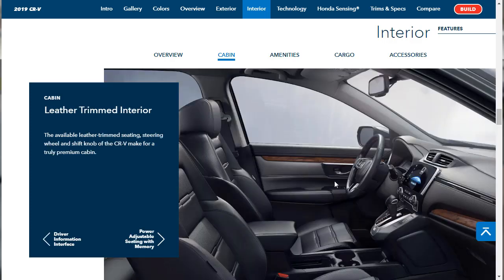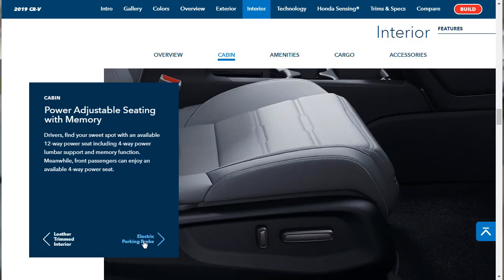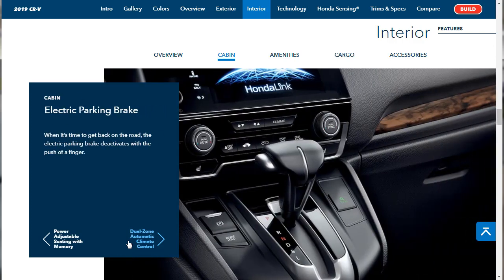Here we've got those leather trim seats, which, yep, we are going to be having on our EXL. That's the whole point of bumping up to the EXL as far as I'm concerned. You've got to have the leather interior. Here they're talking about the power adjustable seating. There's an available 12-way power seating, including 4-way power lumbar support and memory function. And the front passenger can get a 4-way power seat. So it's not much adjustability, but it's better than manual controls, that's for sure.